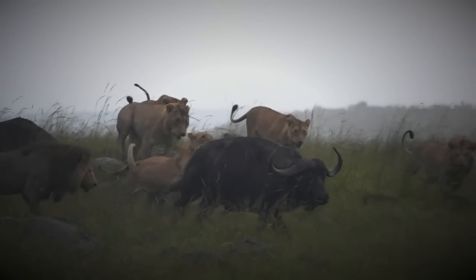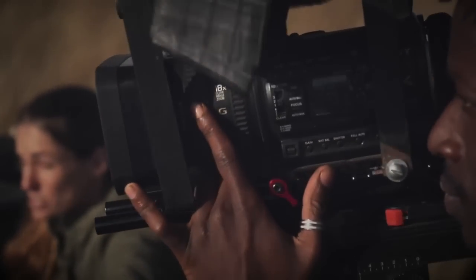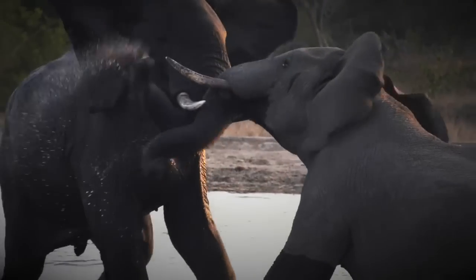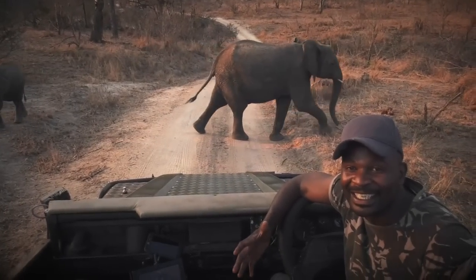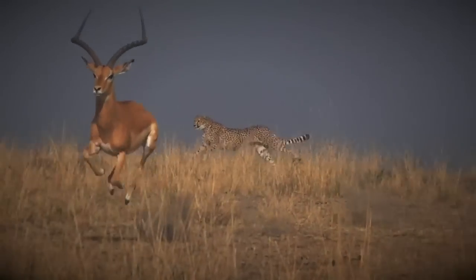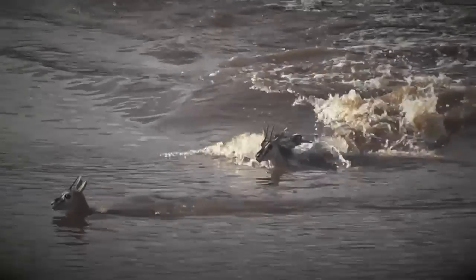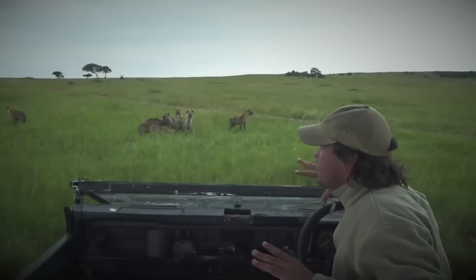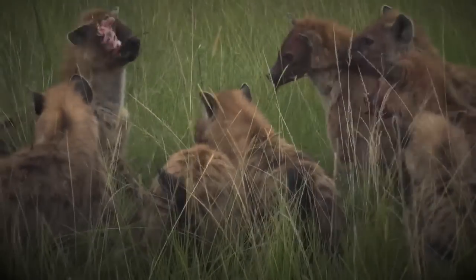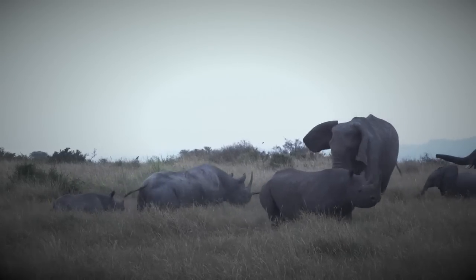This is so exciting. We've managed to find the Sausage Tree Pride. Look at this last dash. This is amazing. Look at that incredible strength. 20 seconds. Here come the cheetah. Unbelievable stuff. I'm just keeping my head on a swivel. You never know what's going to happen next in these situations. Standing by. Can you believe this?